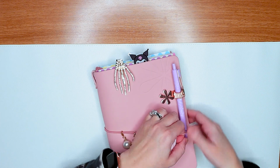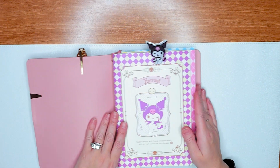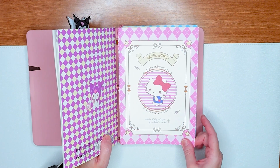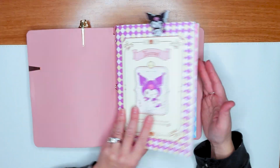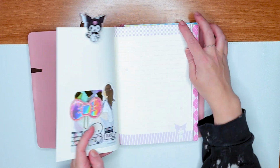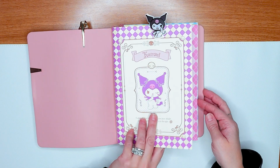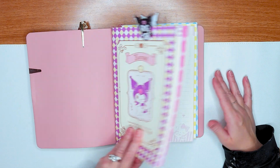And then we get into the planner. So this is more of a notebook. Ta-da! Like I said, obsessed. This is a full Hello Kitty kind of thing that they had. So I just bought every single notebook. They're just regular notebooks, but they're super cute on the inside. They all have the same kind of printout on the inside as the covers do.